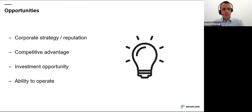Development of a carbon capture project can also offer opportunities in relation to competitive advantage. So I would say particularly if, and almost definitely when, the cost of emitting CO2 increases, having a carbon capture project and the ability to operate with lower emissions of CO2 has the potential to provide a competitive advantage for these businesses.